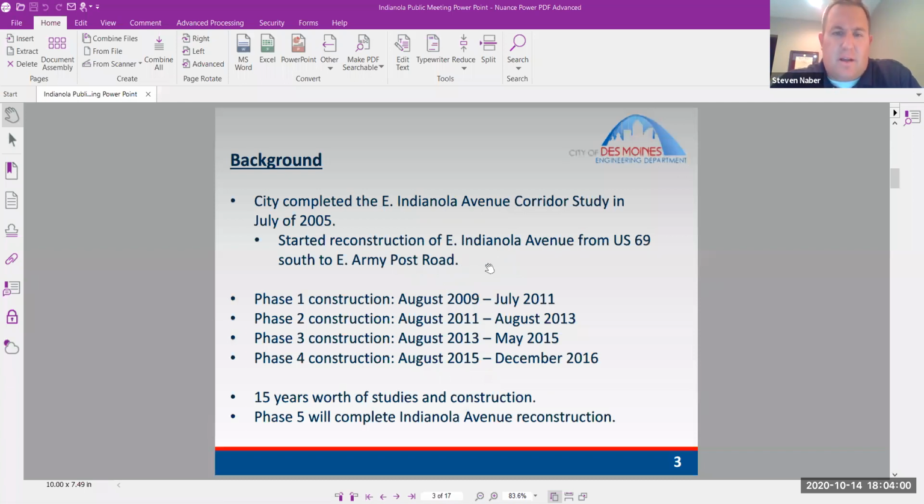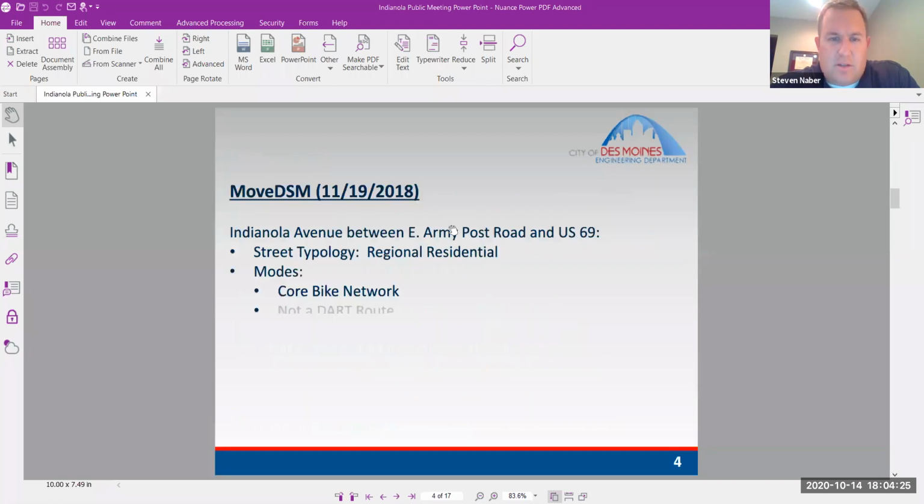The city did complete a corridor study of the entire Indianola corridor back in 2005, and as many of you are aware, there's been a number of phases of construction along the corridor that's been completed from 2009 all the way through 2016, and so this project is actually phase 5, the final phase of the reconstruction along the corridor.